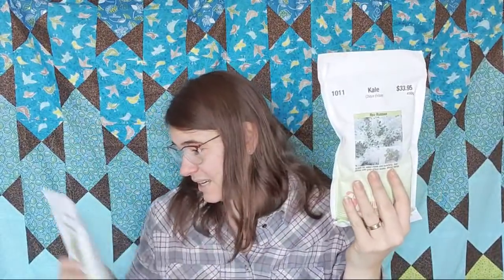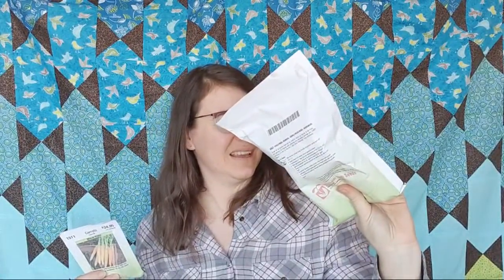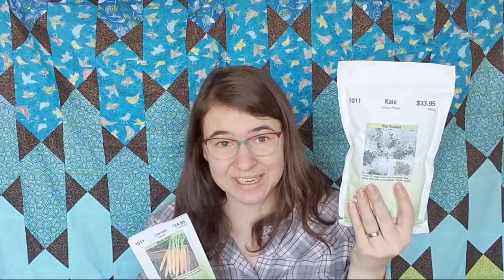And, you know, this is a crazy amount of seed. Yeah, so this is red Russian kale. This seed is super, super cheap. This is as cheap as it gets.